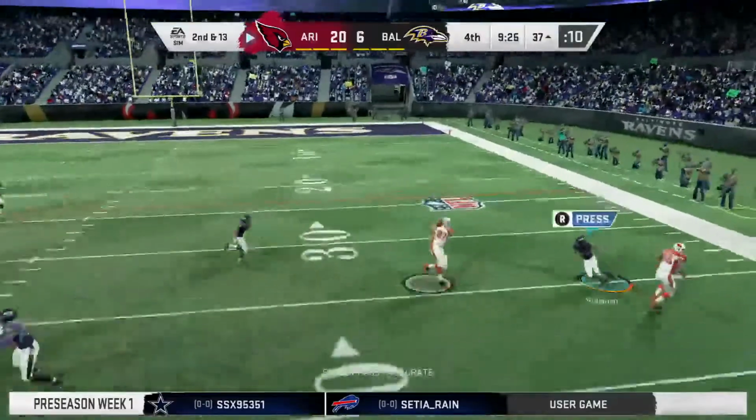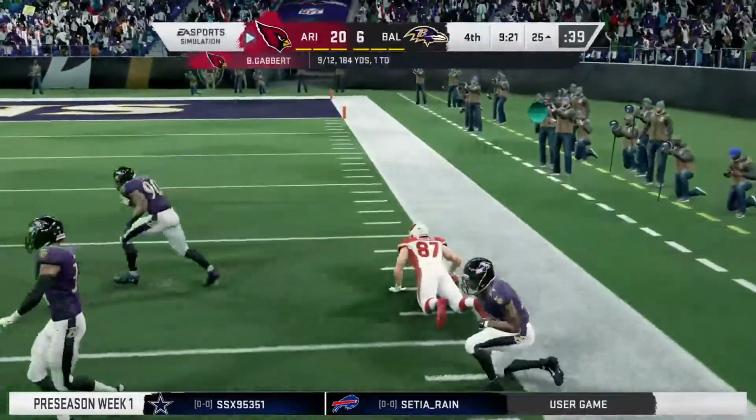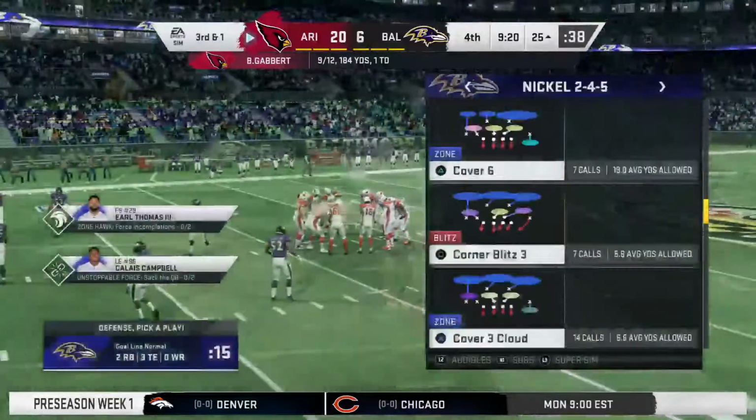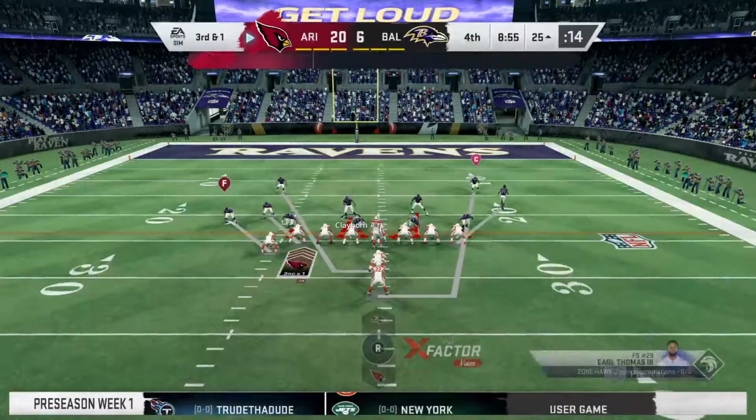Now on second and 13. Gabbert. It's Williams on the catch. And he's able to get it down to the 25-yard line. It's a pickup of 12, and that'll set up a third down.